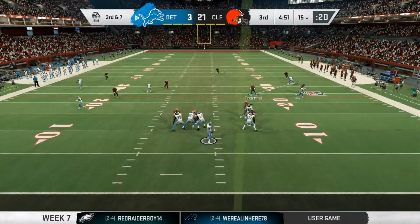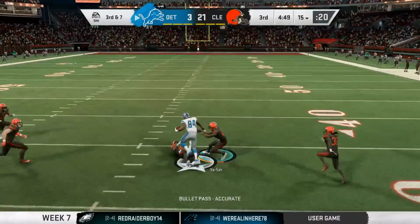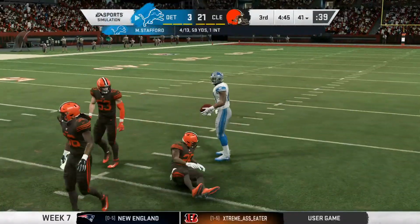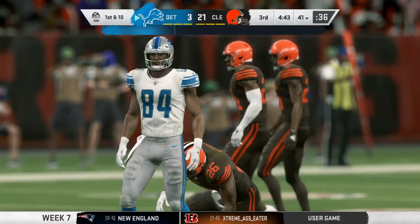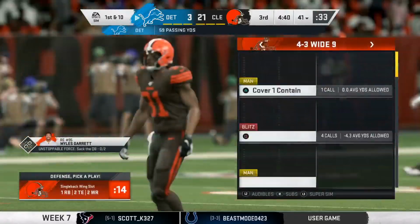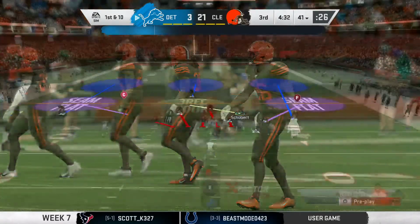On 3rd down, Stafford. That's to Fulgham, complete. And they're going to get this beyond the 40 before he's taken down. A good pickup there, 26 yards. A gain of 26 yards. First down, Lions.